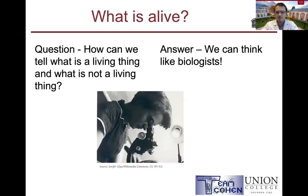So as scientists, let's ask our question. I would go out on a limb and say that the most important thing a scientist could do is ask a question or ask questions. Very important for scientists. So our question today is, how can we tell if a living thing is alive, and how can we tell if something is not alive?